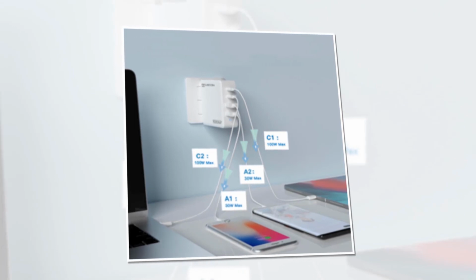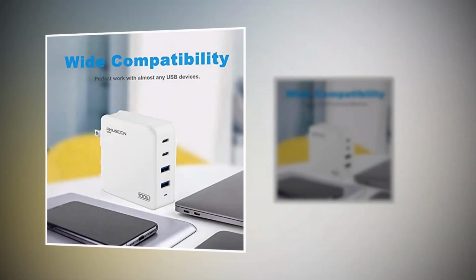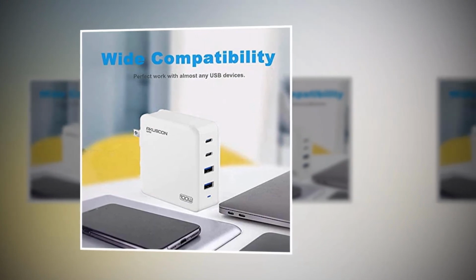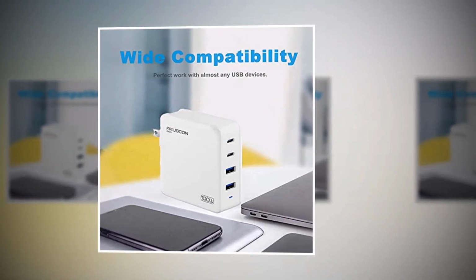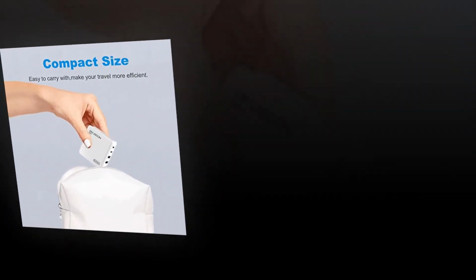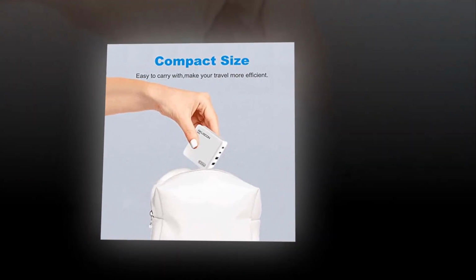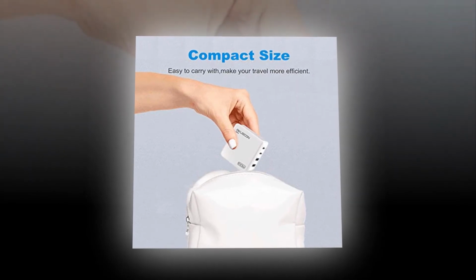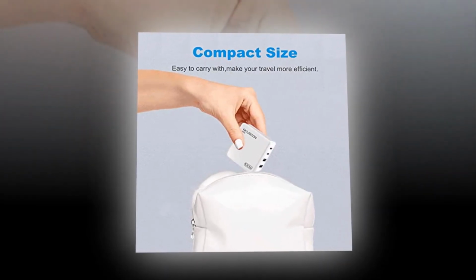This 4-in-1 wall charger can charge most USB devices, including MacBook Pro 16, 15 and 13 inches, HP Elite, Lenovo, Google Pixelbook, and Chromebook, iPad Pro, and iPhone 11, 11 Pro, and 11 Pro Max, and other devices. Its foldable design makes it possible to store it in a bag, or even in your pocket for easy transport. It is an ideal charger for your office, home, or vacation.